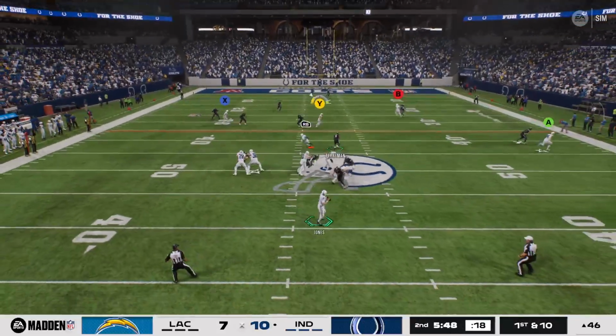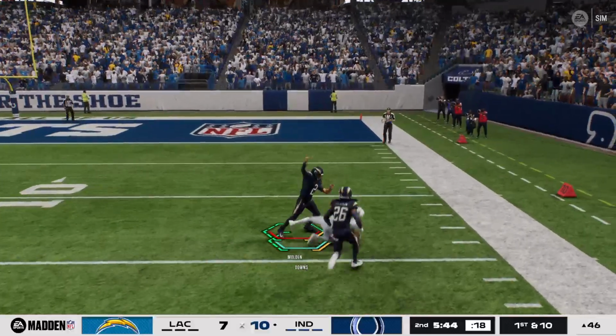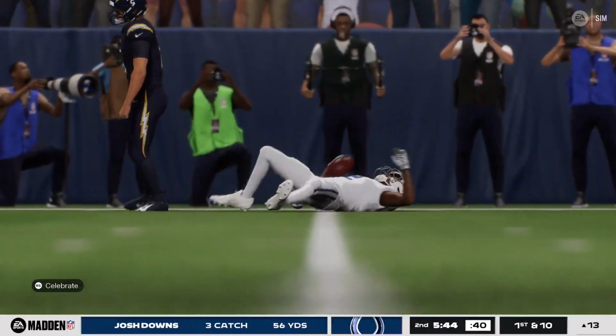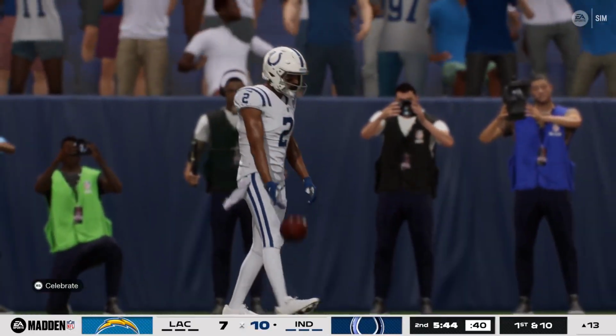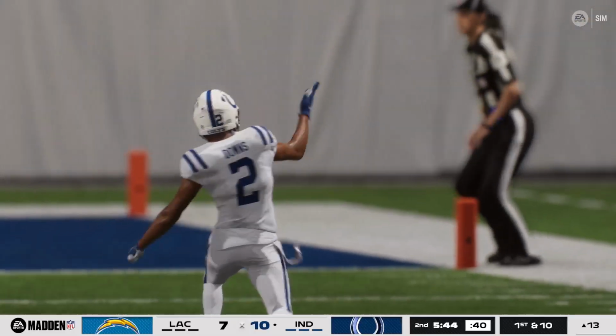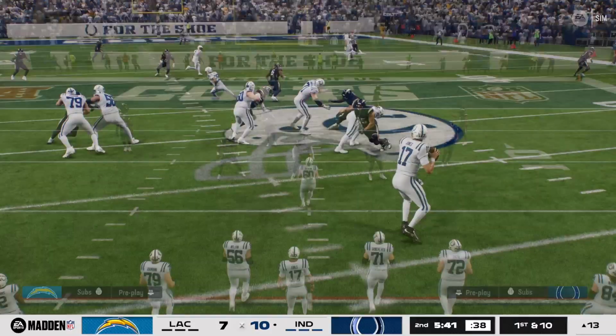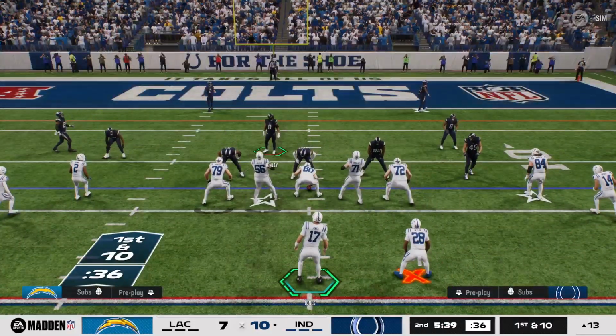Off play action. Jones. That's going to be taken in by Downs. And all the way inside the 15 before they drop him. The catch and run going to wind up netting him 33 yards. They lulled them to sleep there, so to speak. That was all set up by the running game, wasn't it?